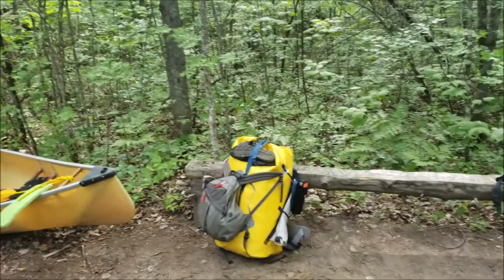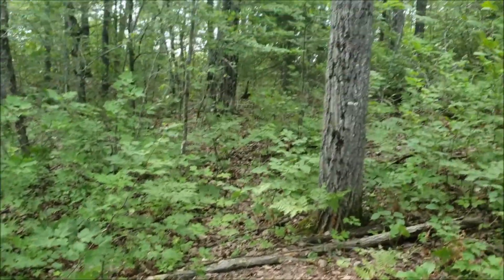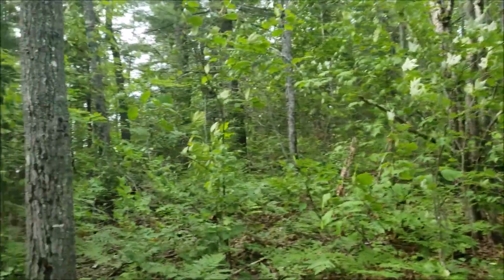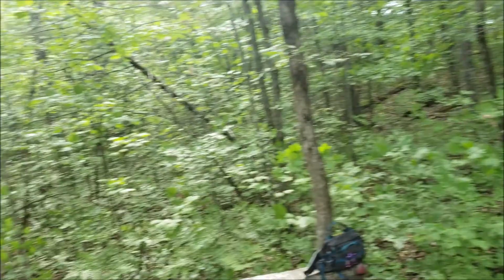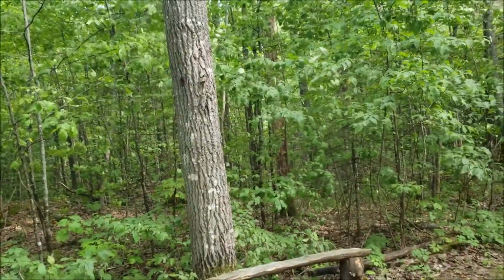Canoe. Bench. Used to be another bench here. Used to have some canoe rests between these two trees. Used to be a sign up there saying it was Unicorn Hill.